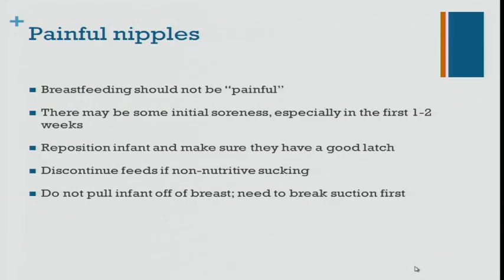So painful nipples. Breastfeeding should not be painful. Now, will you be sore after you initially start? Absolutely. Absolutely you'll be sore. But the act itself should not be cringeworthy. You're not just dying because the baby's hurting you. If that is, it usually means it's a bad latch.